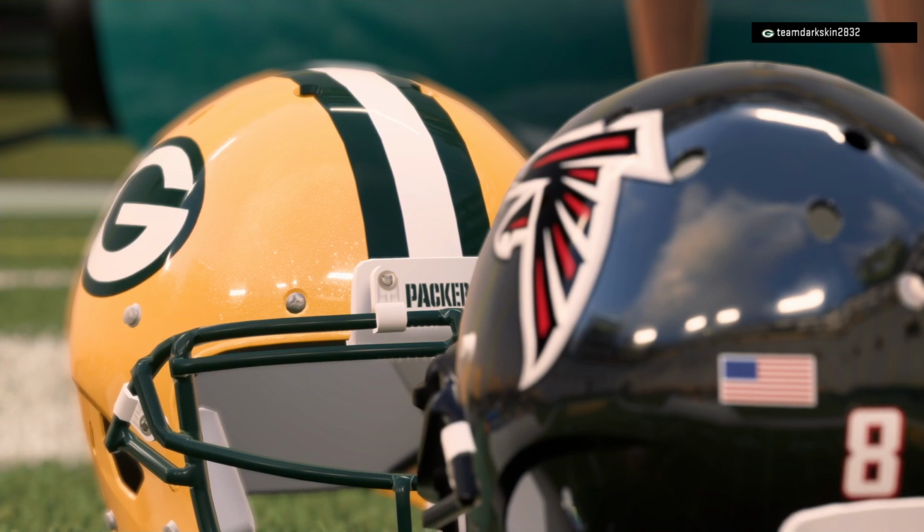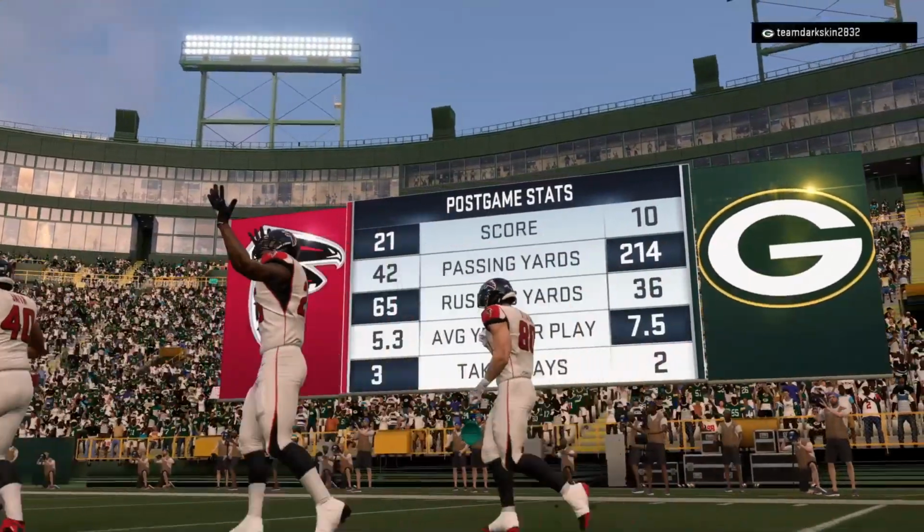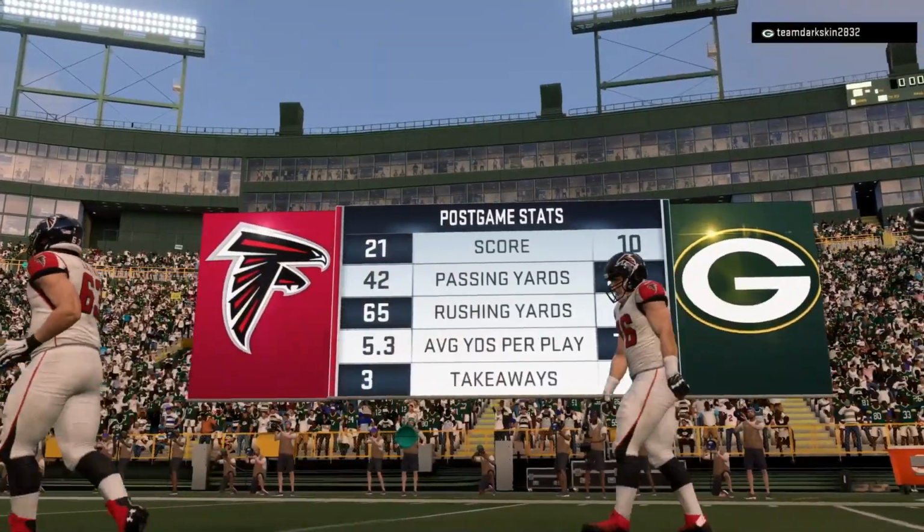It is an unbelievable atmosphere, the most historic place in the league, and you have to make sure you stay focused on your task. Otherwise, you can get easily distracted. Yeah, hats off to them for keeping that laser focus and getting the victory.